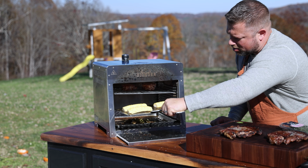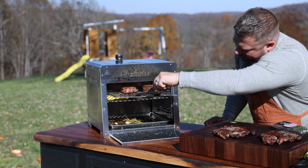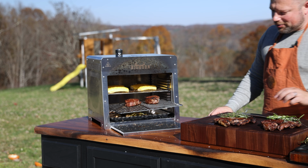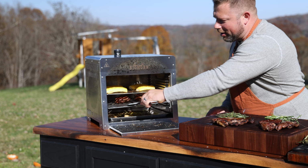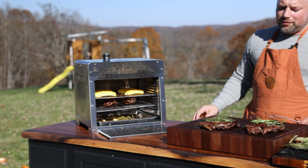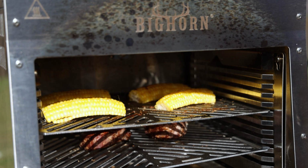We'll get this up here, right up under that tray there. I could use another minute. See if we can go a little higher with it. Wow, 70 degrees in the middle still. You could actually do blue rare, seared with blue rare in this thing. That's unbelievable. And our corn, look how beautiful the corn is getting, its little bit of browning on the top of it.